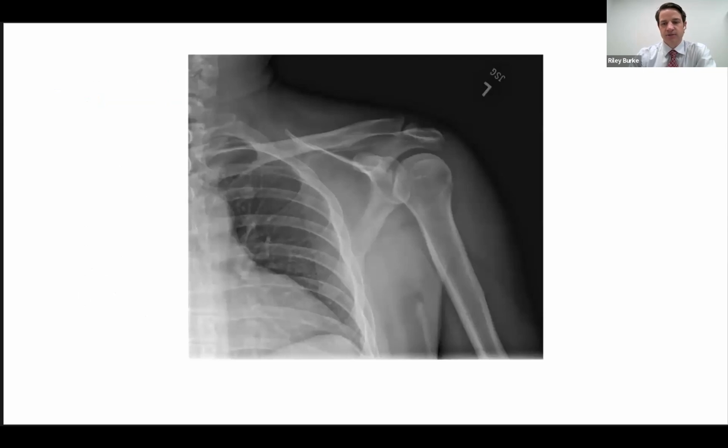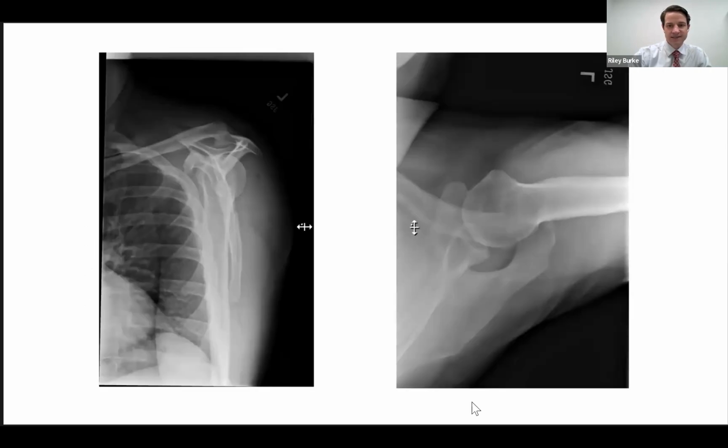On external and internal rotation views, which were performed at the urgent care, it showed a slightly decreased acromiohumeral interval, but otherwise without fracture or significant osteoarthrosis. The Y and the axillary views were also grossly unremarkable in this case.